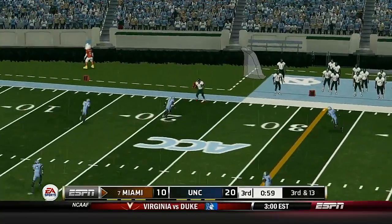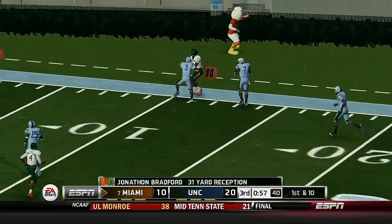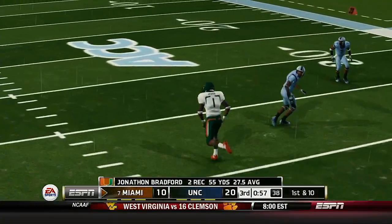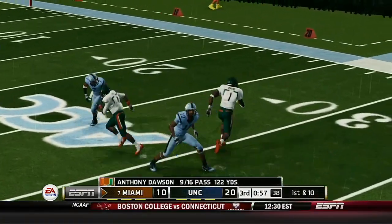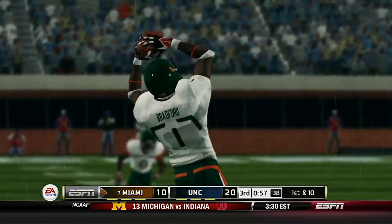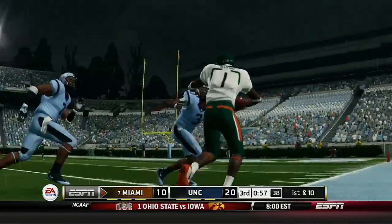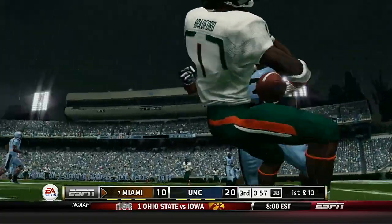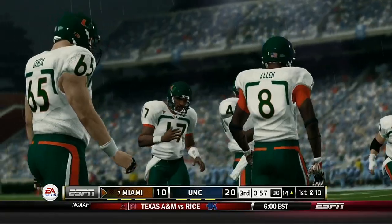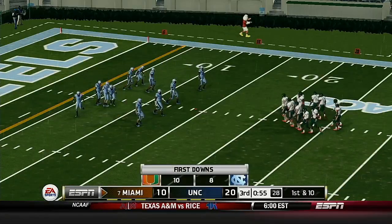He zips it out to the right. Throws complete. He's got space to work. He's knocked out of bounds. Right around the 14-yard line. The receiver found a hole in the zone and turned it into a first down. No matter what type of defensive coverage you have, there are always going to be holes. The best thing you can do is make those holes small so the quarterback can't get the ball in there. So after the big pass play, we've got a first down.